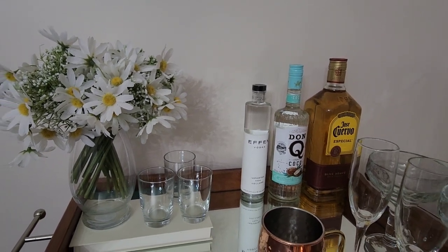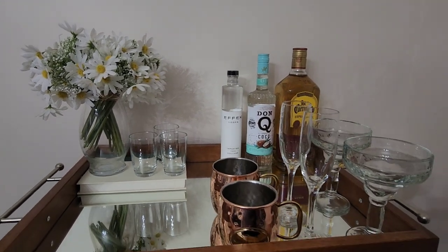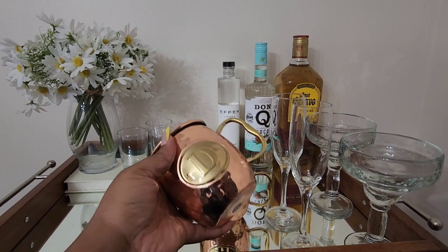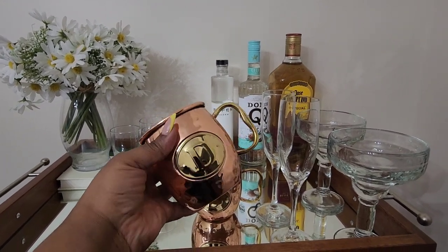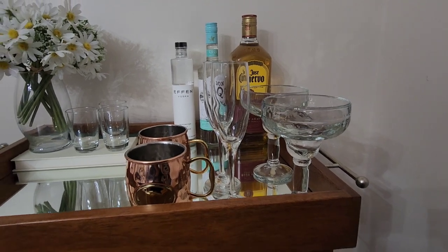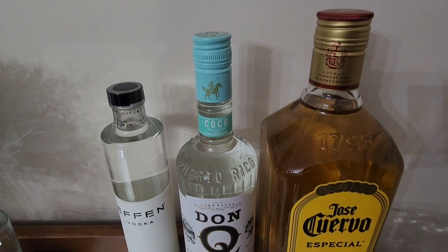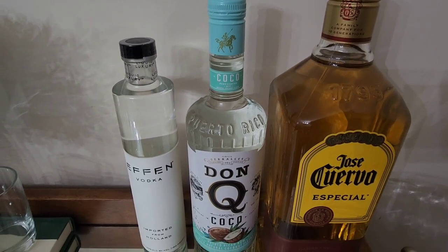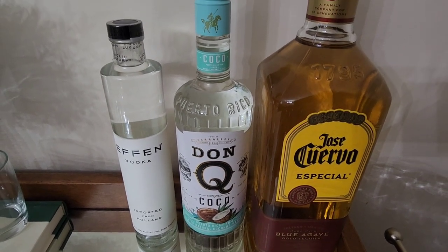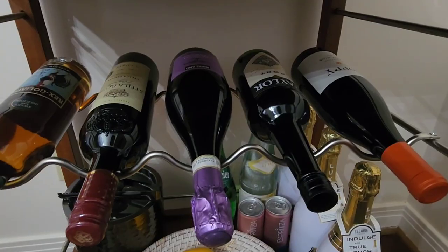Okay guys, I finally got a chance to show you my bar cart. This particular bar cart was a gift to us, and I have been meaning to show you its style for quite some time now. So here it is. It was pretty full of just different types of liquor and wine before I got it all nice, neat, and clean the way that it is now.